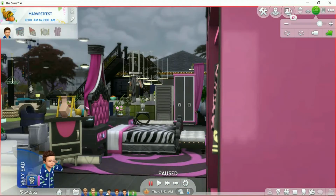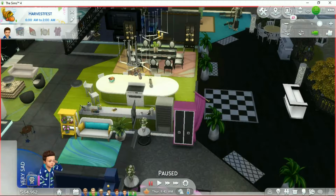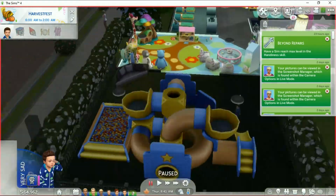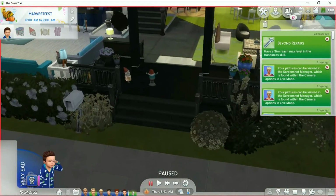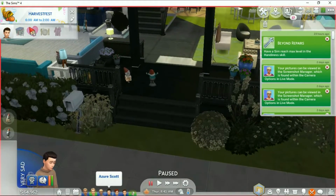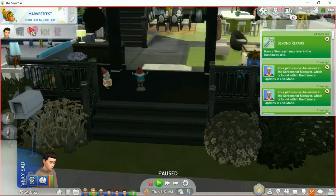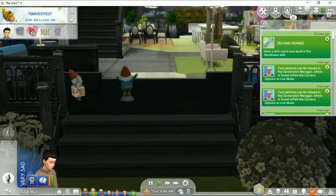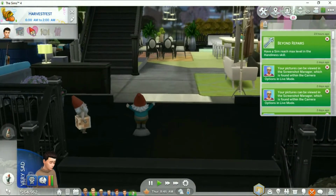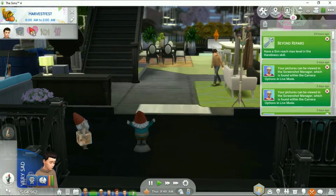Let's see. I need my other camera back. We're gonna go down. Where's the front? There it is. And see how Azure does with these gnomes. And you know what? If these gnomes don't behave themselves, they're gonna get kicked. Because I'm not dealing with this.